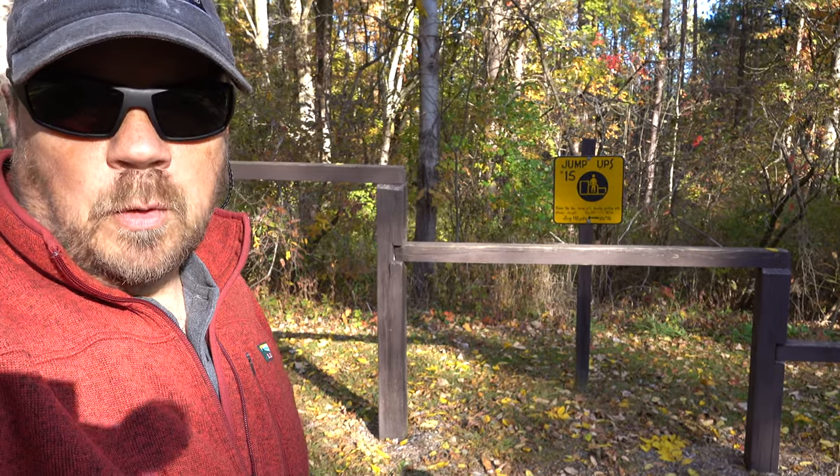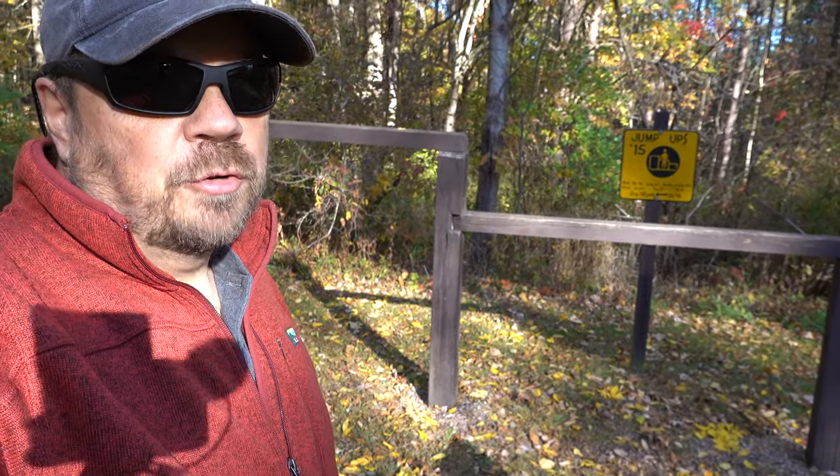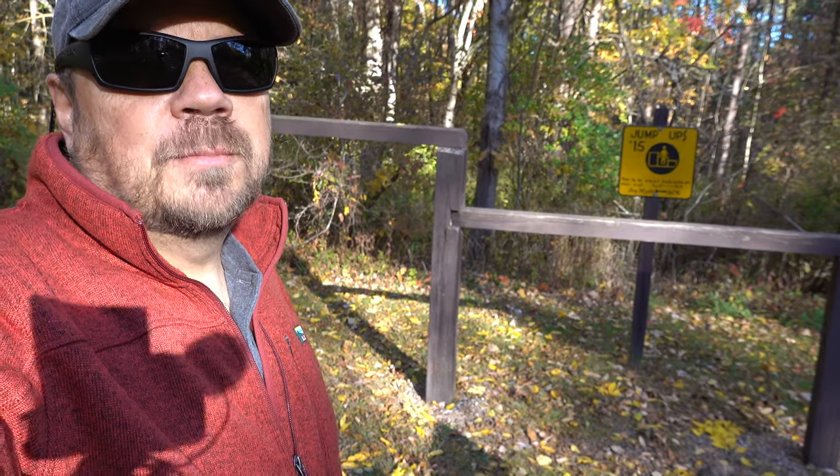I was trying to figure out what the exercise was for this one, but it's called jump up. So basically you grab on the bar and you push yourself up so that your arms are straight, holding yourself in a swinging position. One of the hidden exercises on the fitness loop is the dump station. Actually, it's not really an exercise, but it is really a dump station.